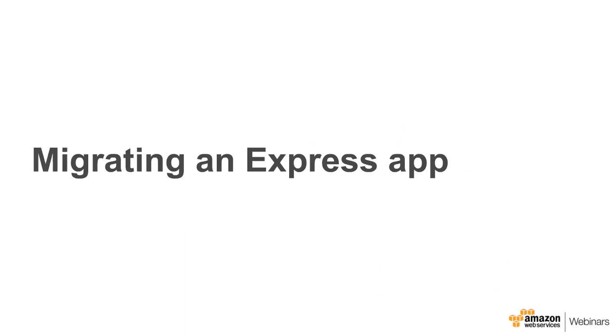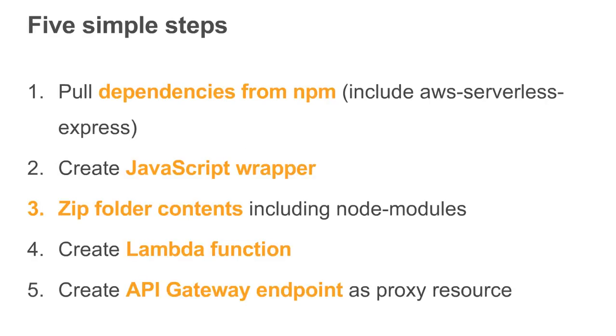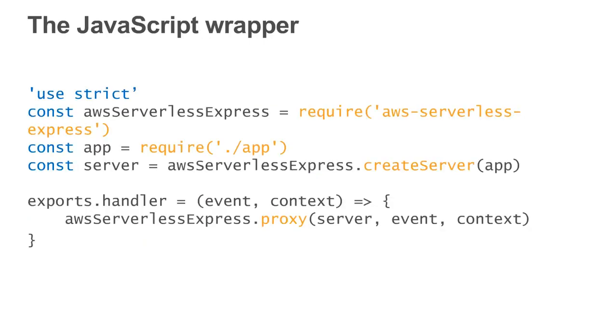So migrating an Express app is a very simple process. It takes just a few steps. The first thing will be to pull your dependencies from NPM. In our case, in our demo, it will be simply the Express server itself and the AWS Serverless Express library. You'll have to create a JavaScript wrapper file so that the Express library can start the server on the local socket and proxy requests through. And then all you have to do is zip up your entire application, create the Lambda function for it, and then set up the API Gateway proxy resource. In our demo, we'll go through all of these steps.